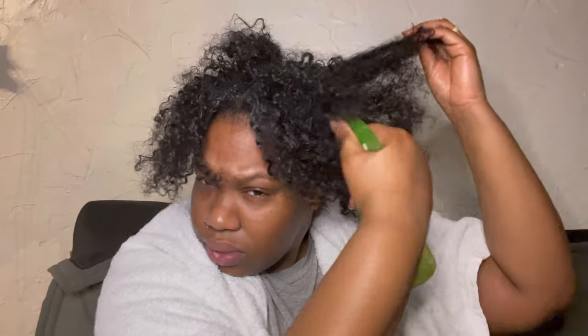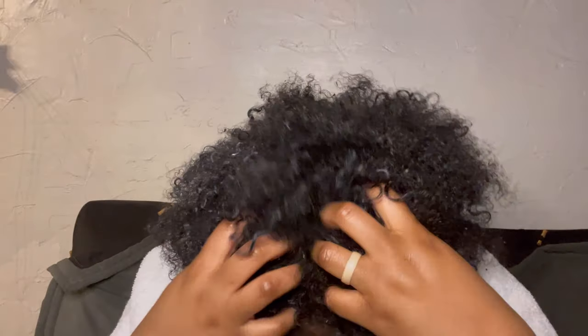So right now I am making sure that I get in there, deep conditioning with that. Mind you, the deep conditioner from Regina is still in there, so I am just adding now on the rice water to help. This also helps strengthen the protein bond in your hair. So right now I'm just trying to make sure that my hair is strong and good to go.